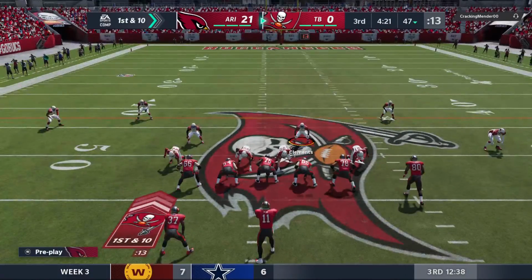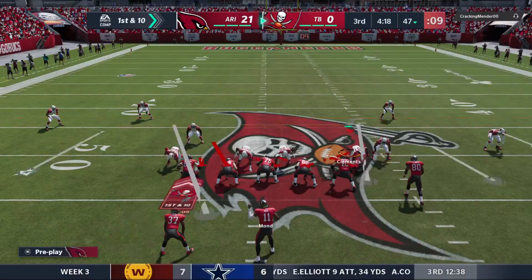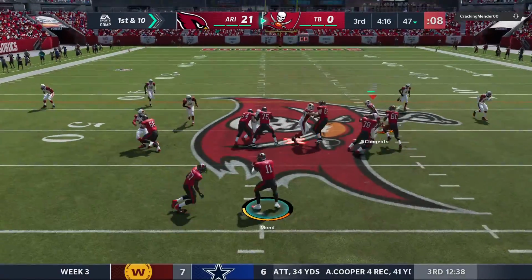Mike 52, Mike 52. Let's get it together, defense. Let's get it together. 60 Eagles, 60, go.